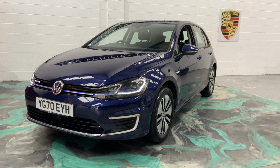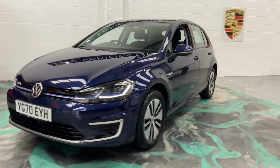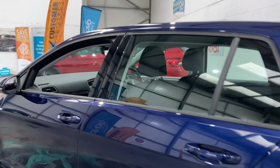Just showing around a new arrival, which is this stunning e-Golf. 70 plate, zero tax. Welcome to the new age now of these electric vehicles. This is the first one we've ever had.